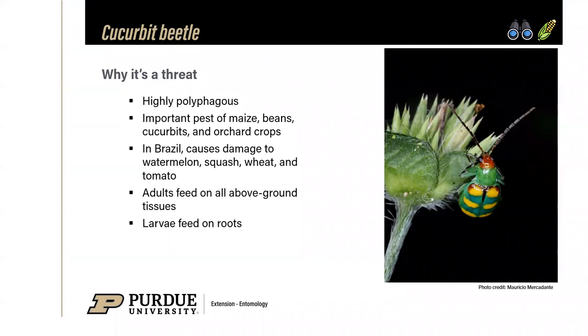So this is an insect that we survey for in the field crop survey. And this is a visual survey. So that means we stomp through corn or soybean on foot to look for this one. So if you're somebody who's growing these crops or you scout in these crops at any point, this is a good one to keep your eye out for.